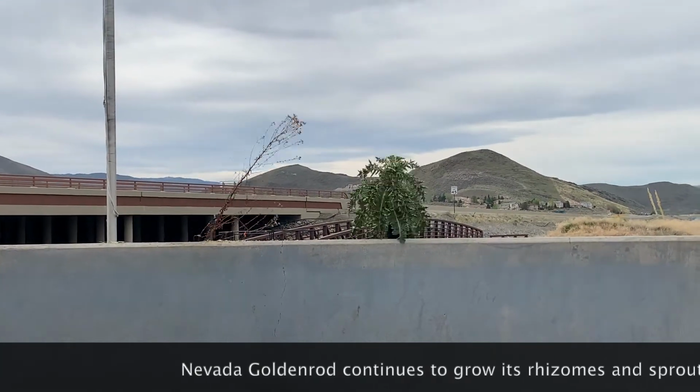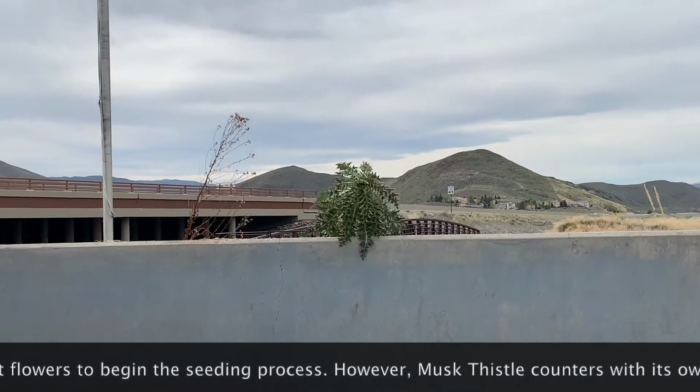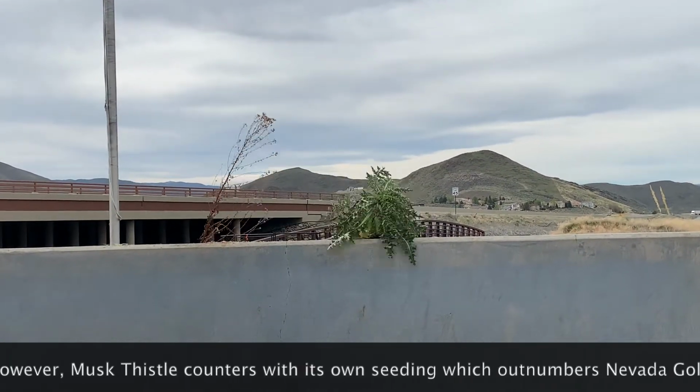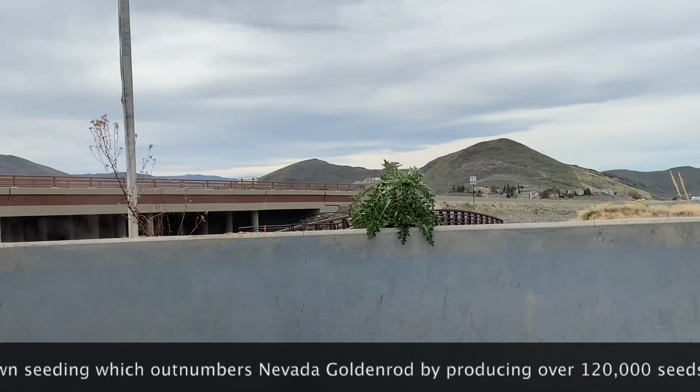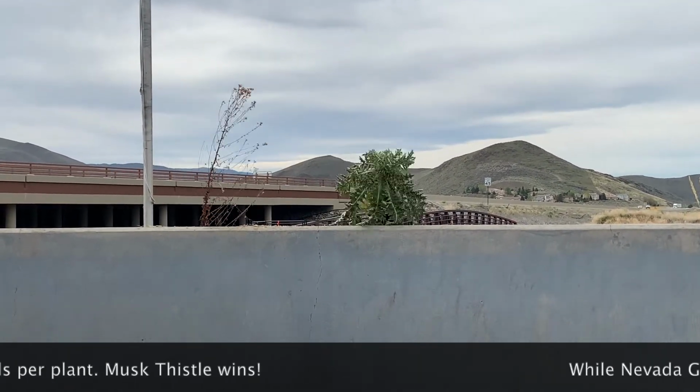Round 2, Nevada Goldenrod continues to grow its rhizomes and sprout flowers to begin the seeding process. However, Musk Thistle counters with its own seeding, which outnumbers Nevada Goldenrod by producing over 120,000 seeds per plant. Musk Thistle wins!